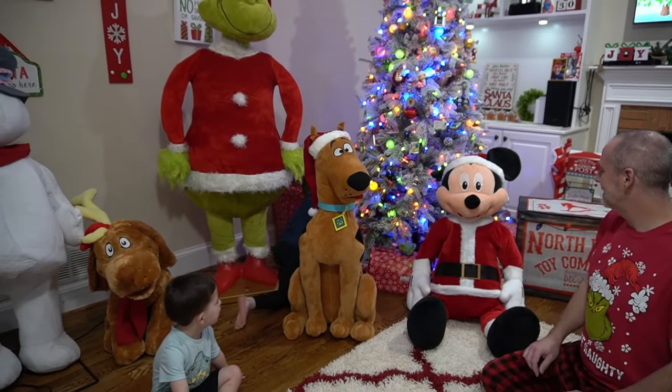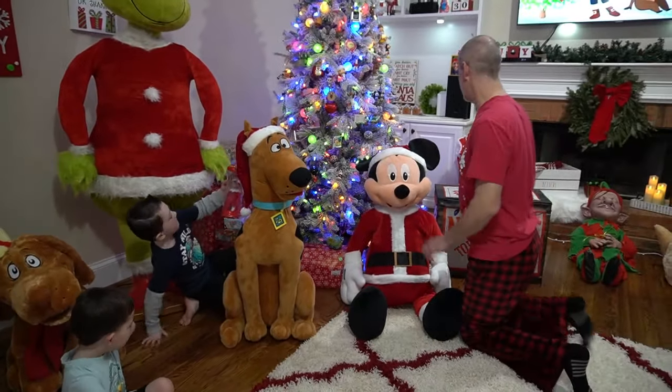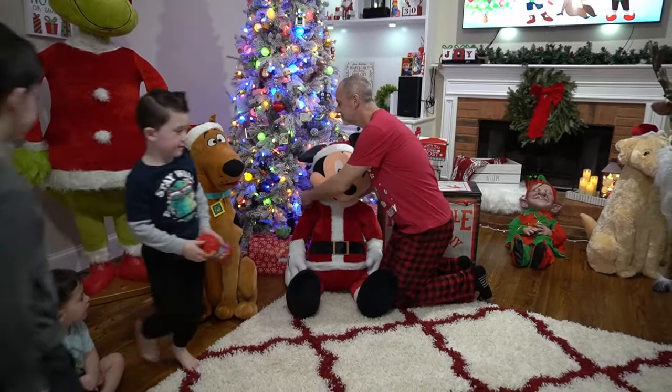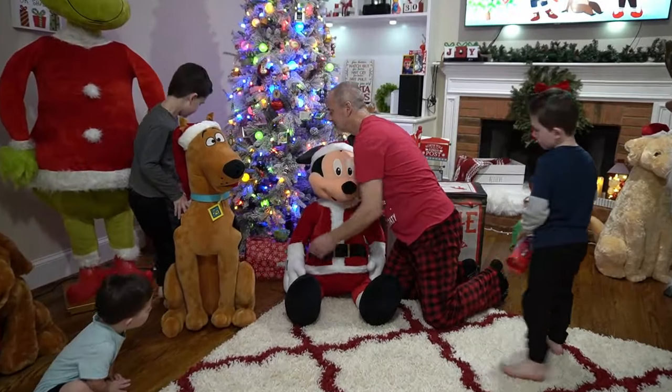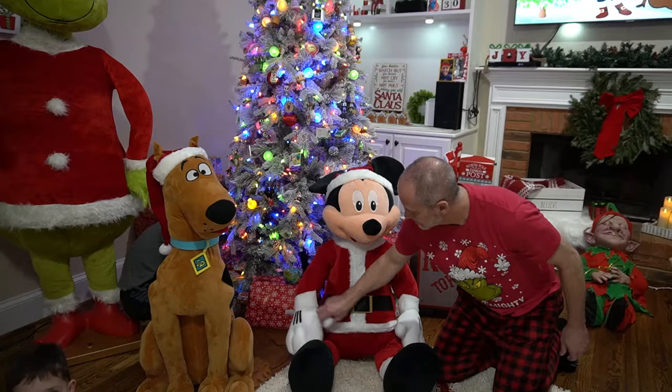He is super, really super cute. Yep. And next up we have Mickey Mouse! We just unboxed him a couple videos ago. He is adorable. Also by Gemmy. We got him this year, but he is from 2020.